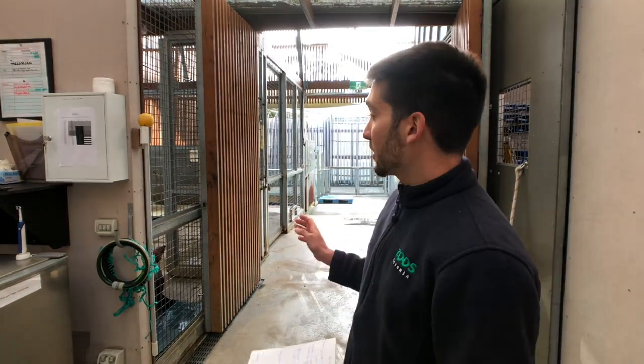So our priority at Melbourne Zoo in terms of the different types of behaviors we use is husbandry behavior. So behaviors that allow the animal to voluntarily participate in its own healthcare. So medical behaviors. And there's a variety of them. And later on, hopefully we can get to show you a few simple ones. So that's our number one priority.